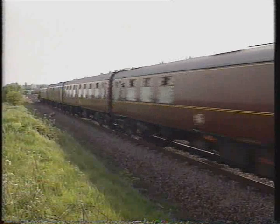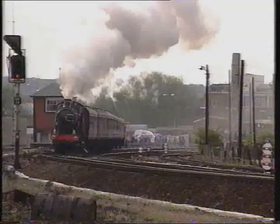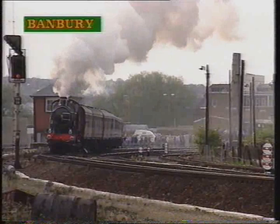The record holder is the only survivor of the double-framed express locomotives. One other, a Duke Dog mixed traffic locomotive, is also preserved. They form an important living archive.